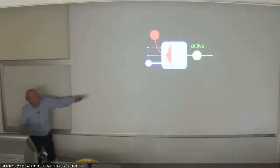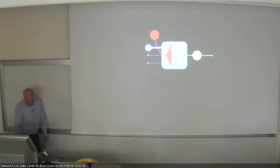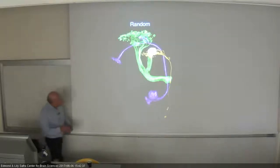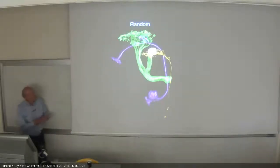That's the safe signal. But if the same odor comes along, now that synapse is weak, the activation is not there, and that's the danger signal. So now that odor would be avoided. Okay, so one thing that we realized, and other people, I don't think I have the references, but I'll show you some new data on this.